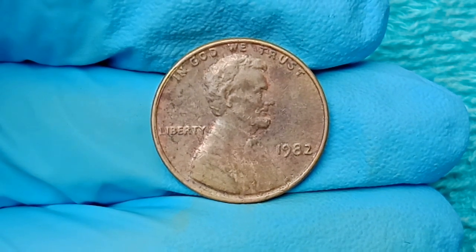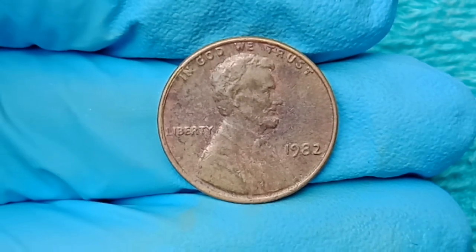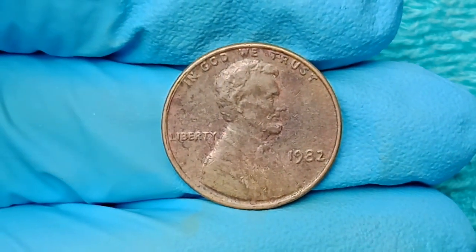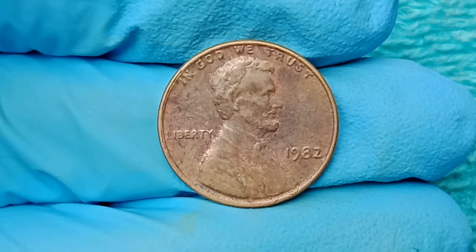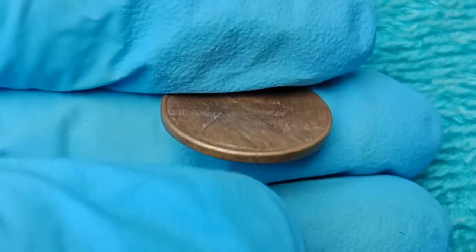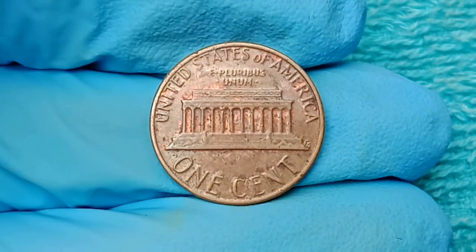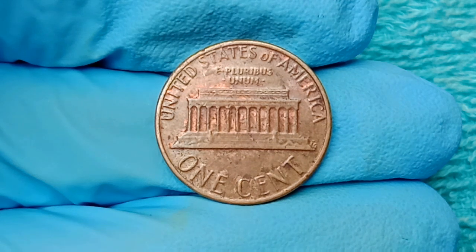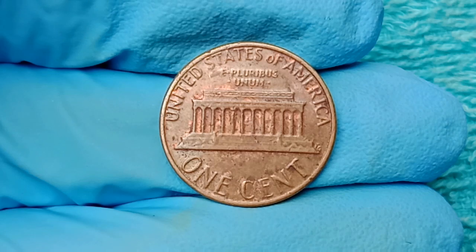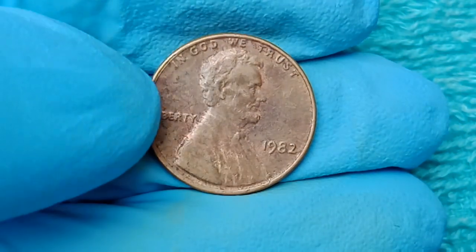And these errors were caused by misalignment during the hubbing process, where working dies received multiple impressions that were not perfectly aligned, resulting in coins that show unmistakable design duplication. And these double die coins from 1982, especially when paired with rare planchet compositions, command massive premiums at auction, often reaching into the millions when graded by top-tier services such as PCGS or NGC.